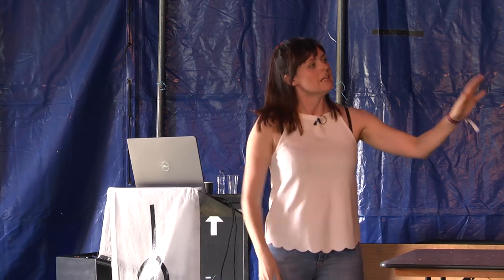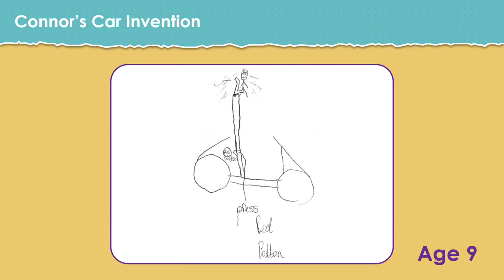Connor's nine. And the idea was to liven up long car journeys. And as soon as I saw this invention idea, I could see what Connor was going for. Because let's face it, driving can be really boring. And actually, it would be so much cooler to drive 3 meters in the air than it would be in a car. So this is what happened when we built Connor's invention idea.